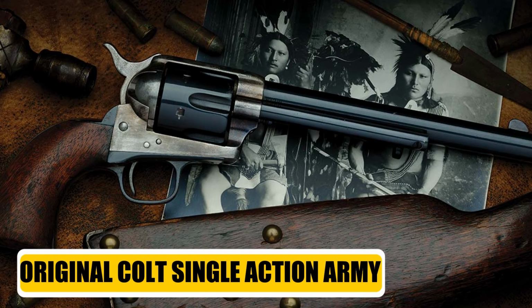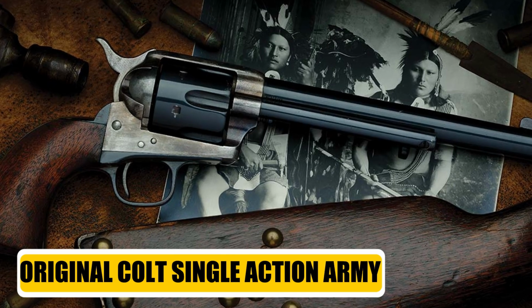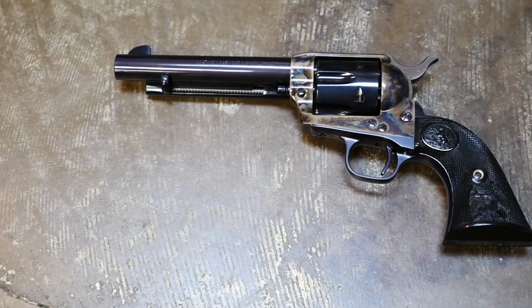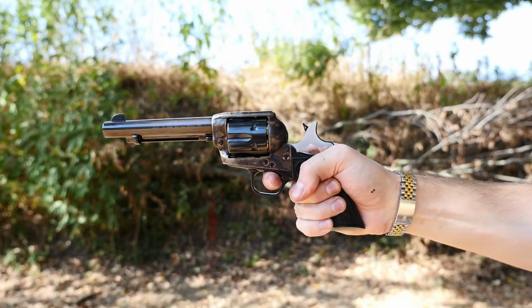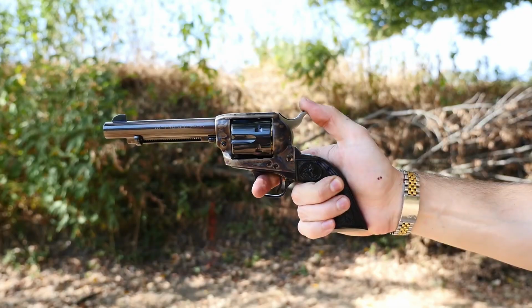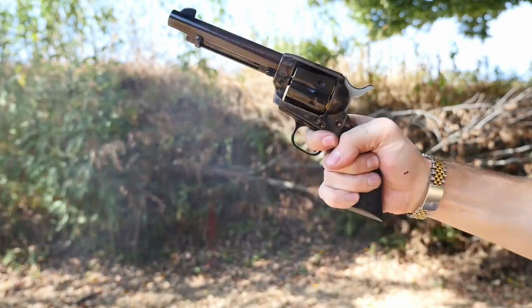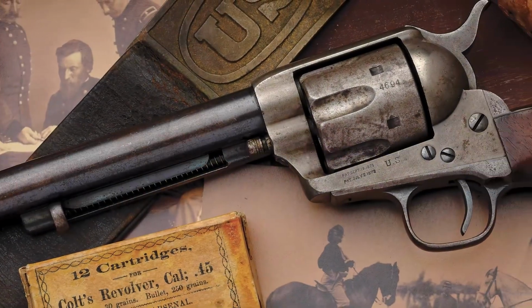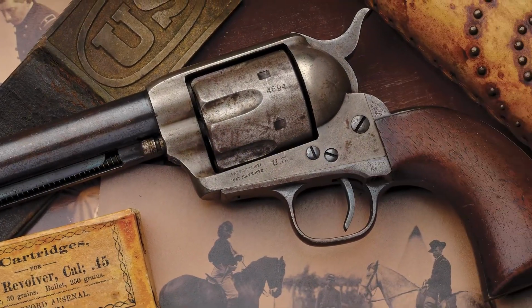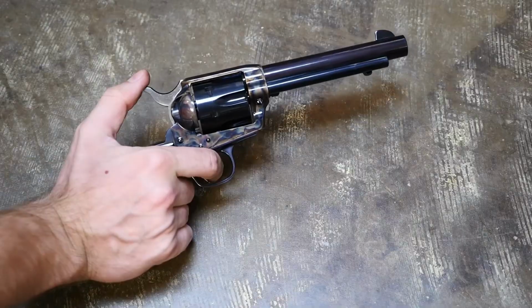Number 1. The original Colt Single Action Army. At the very top of the list sits the revolver that defined America's frontier. The Colt Single Action Army, first introduced in 1873. This .45 Colt 6-shooter earned the nickname Peacemaker. It wasn't just a handgun, it was the standard sidearm of the American West.